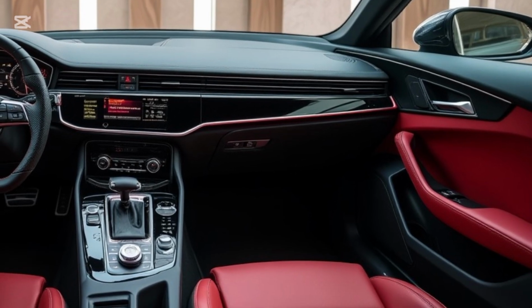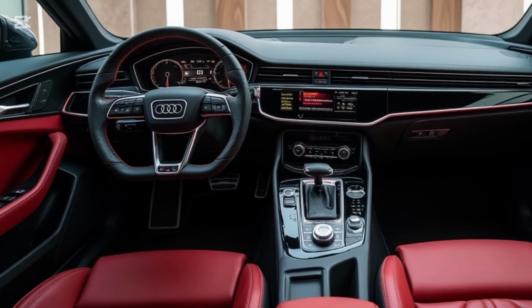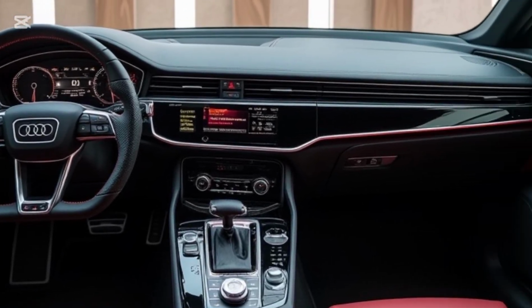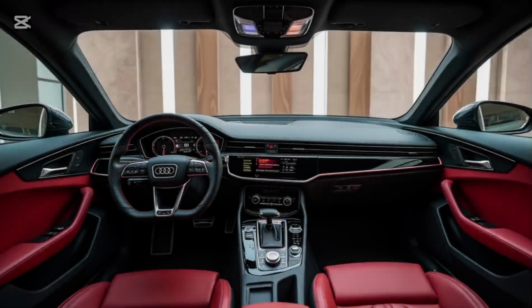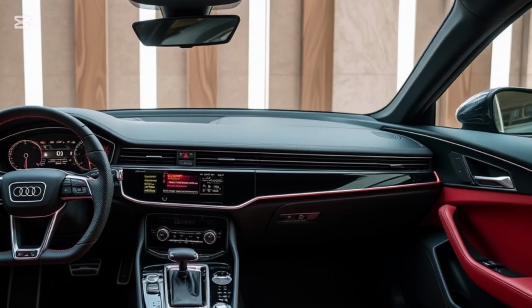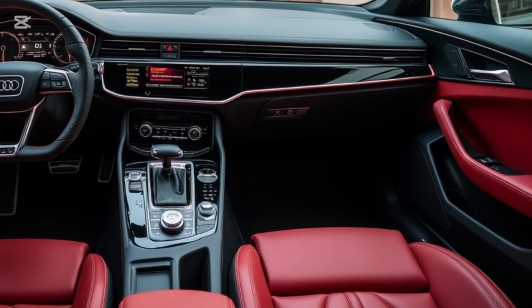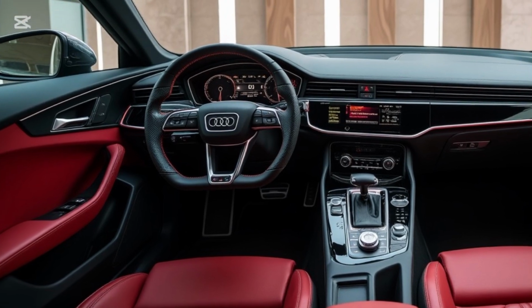Step inside, and the RS Q8 greets you with a high-tech, ultra-luxurious cockpit. The Virtual Cockpit Plus, a 12.3-inch digital instrument cluster, is fully customizable. Then there's the dual touchscreen MMI infotainment system, a 10.1-inch upper display for media and navigation and an 8.6-inch lower screen for climate controls. It's sleek, futuristic, and distinctly Audi.